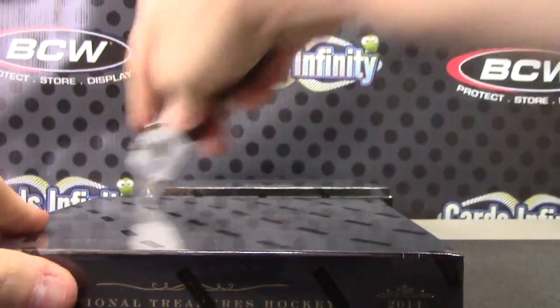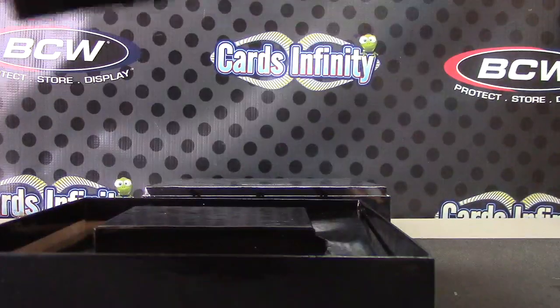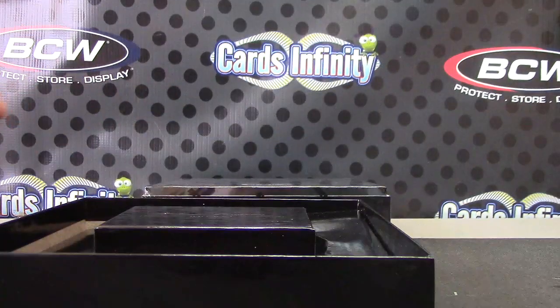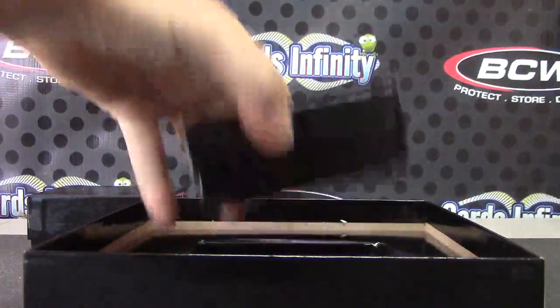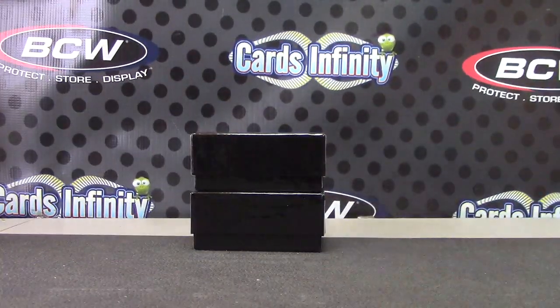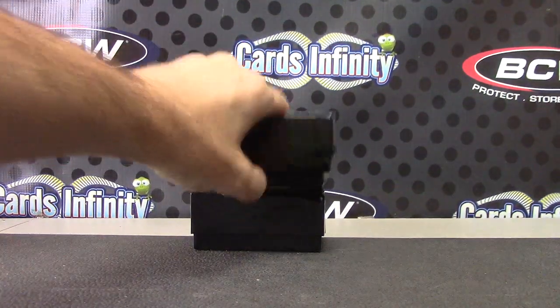Here we go, Darin. 2013-14 National Treasures. Yeah, they're not wood boxes this year. They're just thin paper. Just in case anybody, they're not like the football and everything else. Just standard paper boxes. Here we go, Darin in. Everybody cool?